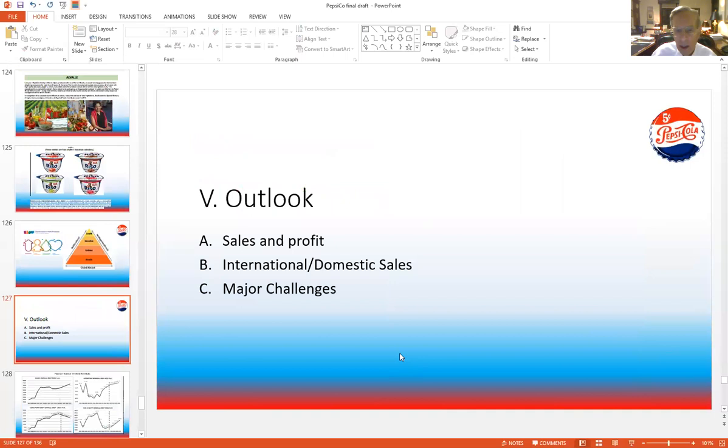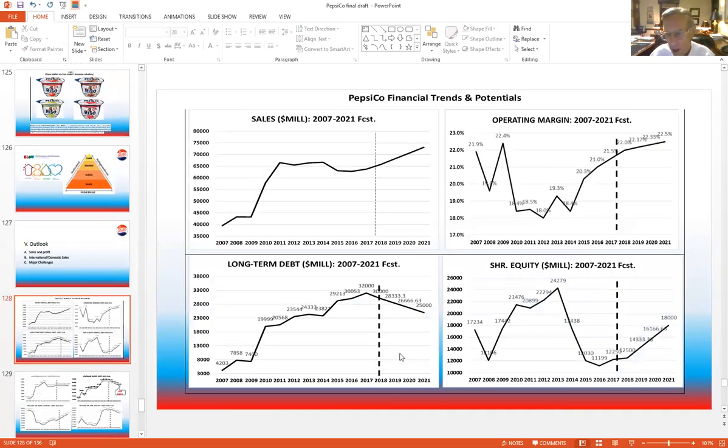So now, finally, what's the outlook for PepsiCo? First of all, here are some financial exhibits that simply indicate what you would expect. Increasing sales, increasing profit margins, decreasing debt, and rising equity because of rising profit. These projections and these trends were obtained from the Value Line Investment Survey. So this is the recent opinion of a Value Line analyst, a qualified financial analyst.